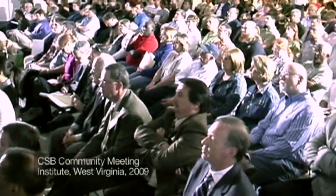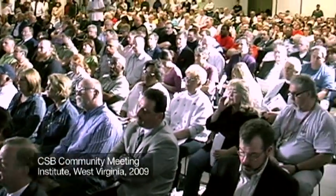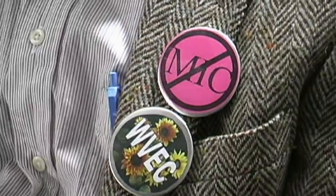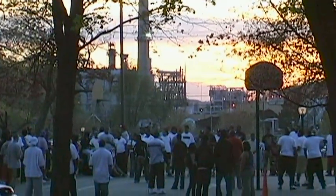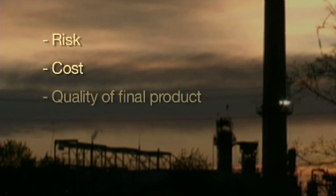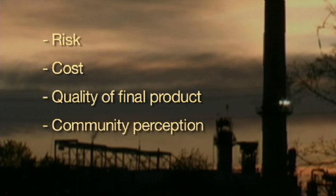Following the Bhopal disaster, other pesticide manufacturers had quickly moved away from the transportation and bulk storage of MIC. The NAS study noted that members of the community around the Bayer plant were concerned with the quantity of MIC and wanted a process that eliminated or reduced use of the dangerous chemical. According to the report, Bayer and its predecessors considered factors including risk, cost, quality of final product, and community perception when evaluating alternative methods for producing carbamate pesticides.